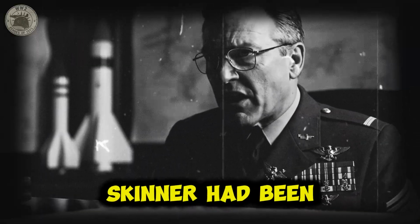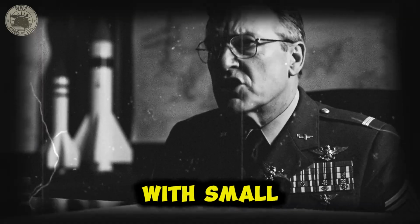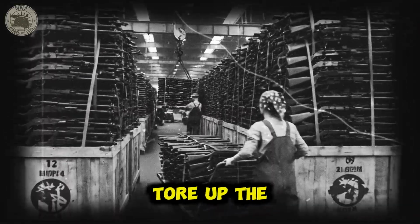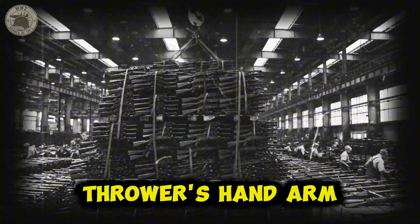Captain Leslie Skinner had been experimenting for months with small rocket-propelled grenades. They were powerful enough to hurt a tank, but the backblast tore up the thrower's hand, arm, or face.